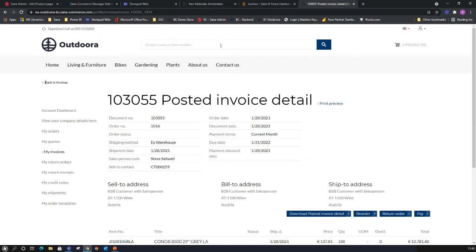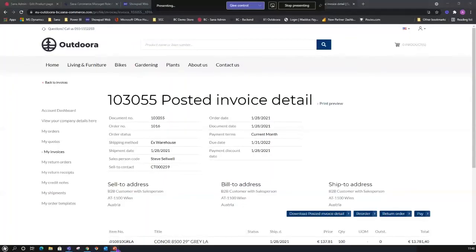So it's a really great way of providing that service back to customers. So that is really what the portal looks like. Let me just go back to my presentation here.